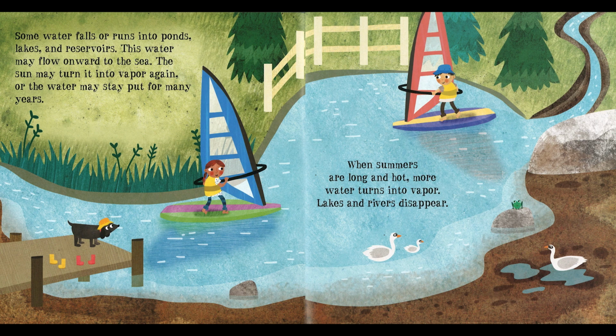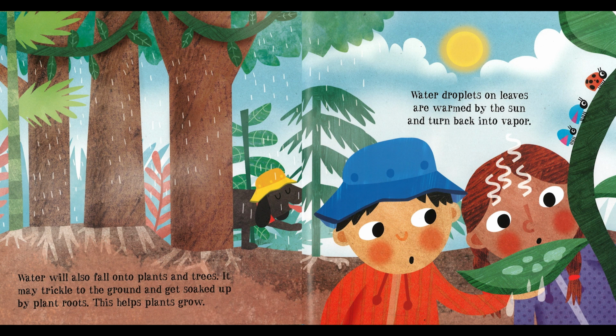When summers are long and hot, more water turns into vapor. Lakes and rivers disappear. Water will also fall onto plants and trees. It may trickle to the ground and get soaked up by plant roots. This helps plants grow. Water droplets on leaves are warmed by the sun and turn back into vapor.